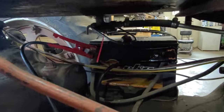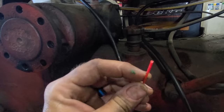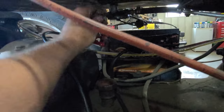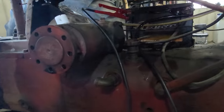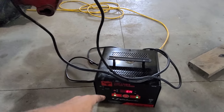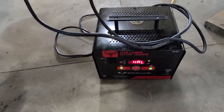See what that does. Oh yeah, plenty of gunk. Let's see now. There we go. Fuel. So that did that. That's good. This is saying the battery's bad, even after boost.